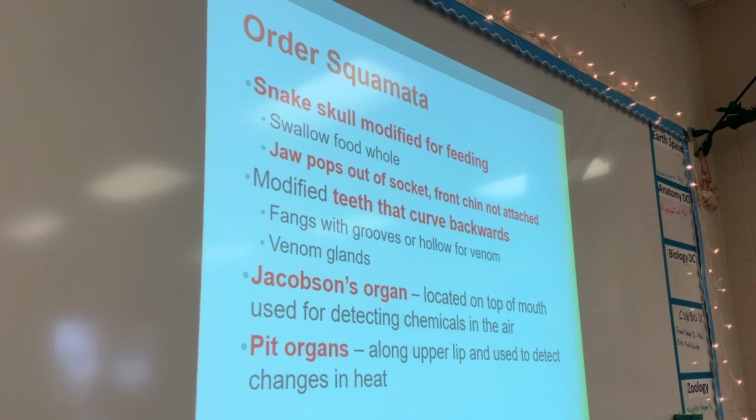All right, so the snake skull is modified for eating. Their jaw has two features that help them eat. First of all, the back of the jaw, the hinge, pops out. The second thing is that the chin is not attached at the front, so the chin opens up at the front and the jaw pops out. Those two things allow the mouth to expand so that they can swallow their food whole, because they can't really chew. So chin opens up, jaw pops out, and the other thing is their teeth are curved backward.